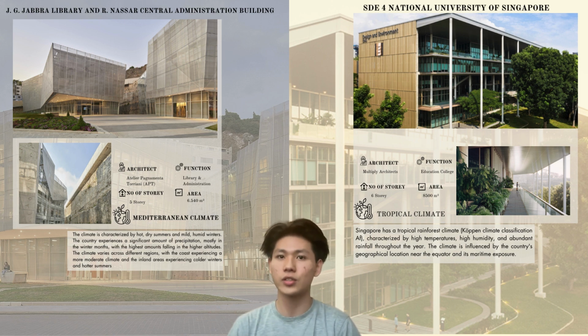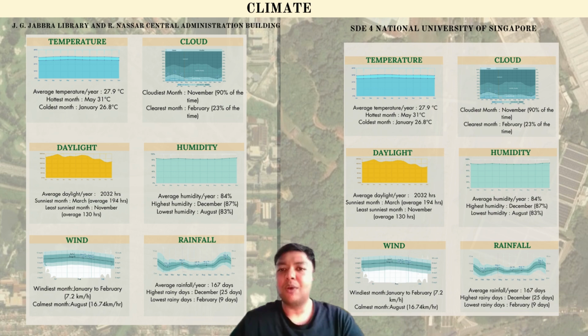The first thing we're going to introduce is the climate analysis. Singapore, near the equator, features a tropical climate with high rainfall and consistent temperatures averaging 27.9 degrees Celsius annually. May is the hottest month and January is the coolest. November has the highest cloud cover, while February has the least clouds. March is the sunniest month, with November receiving the least sunshine. Humidity averages 84%, peaking in December and lowest in August. Rain falls on 167 days annually, with December being the wettest and February the driest.